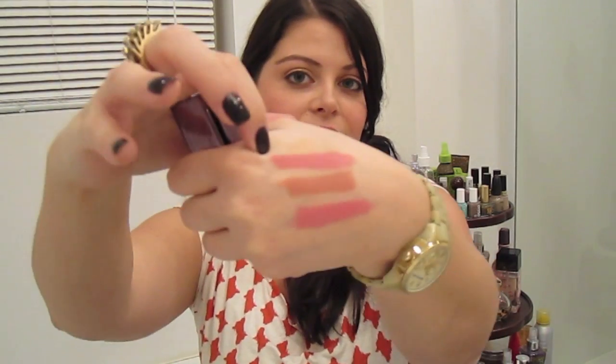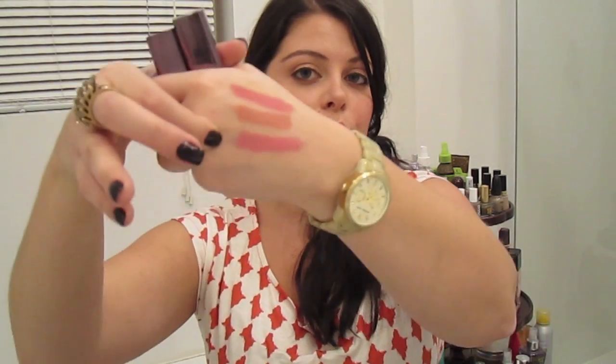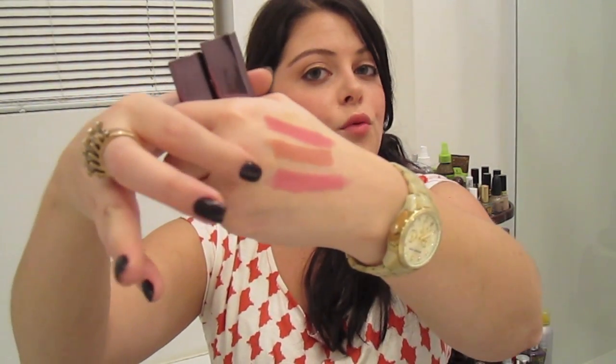If you like more of a warm toned pink, I definitely would go for Heavenly. If you like more of the cool toned baby pinks, go for Darling. I really like both, but just for different occasions, maybe different seasons, different looks. But I've been really enjoying those. So those are the three that I have that I wear on an everyday basis. They're great for the office, for work, for school, just for a night out. They're all around just great colors.